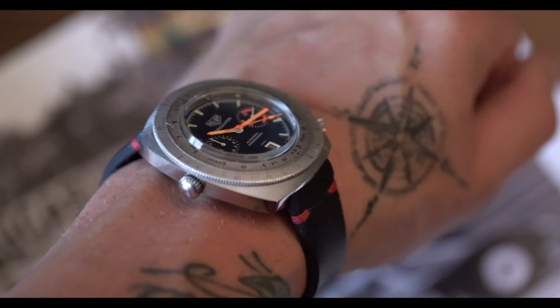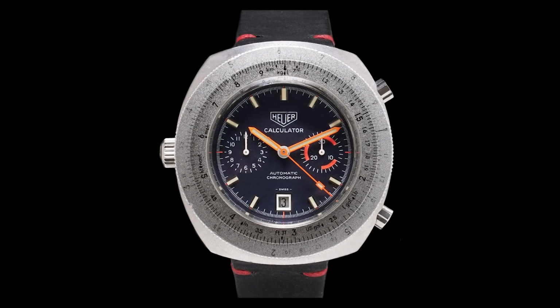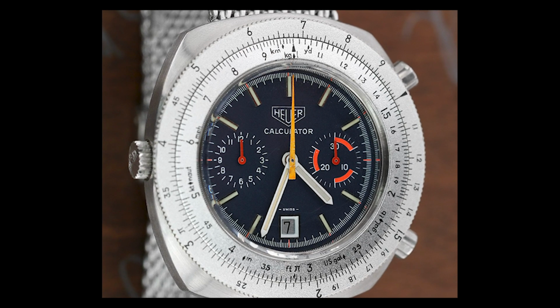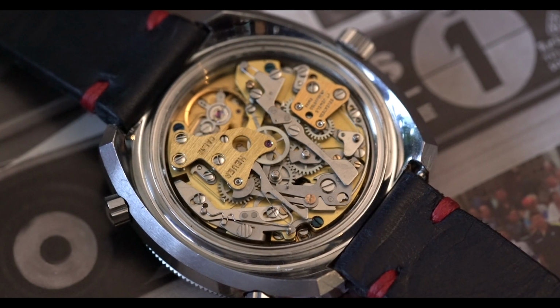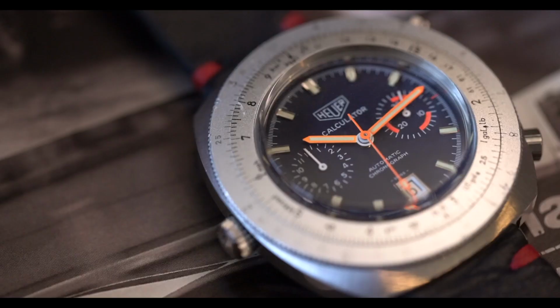So the Heuer Calculator actually came in two different color options. There was the blue dial variant like this with the orange handset, and then there was also a black dial variant that had a white handset, which was a little bit more, I guess, low visibility. This one is more of a high visibility watch, blue dial really contrasting with the orange handset. The black was a little bit more subdued. Similar watch in the sense that it has the same movement, slightly different outer rotating bezel, but the same kind of form meeting function type of purpose.